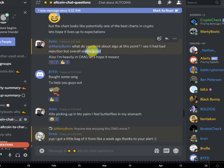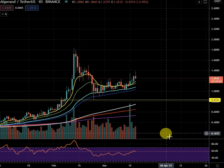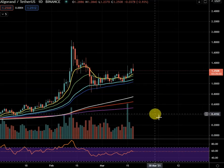Where did I see that? Algo. Yeah, let's have a look at Algo here. Yeah, so a pretty nasty rejection. No question about it, there's a pretty bad rejection.